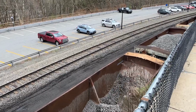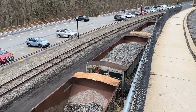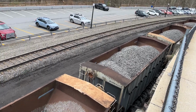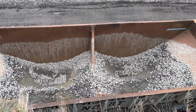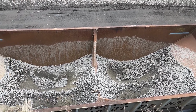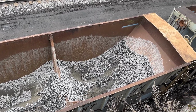Some of them are more dumped out than others. And then here we have, looks like about 4 full ones in the middle. So this is what they look like when they were full. And that's about what they look like when they're just about empty. You can actually see in the corner of that one there, that's the hatch that they actually dump the stone out of. So there's a little bit in this one. That one's completely empty over there.